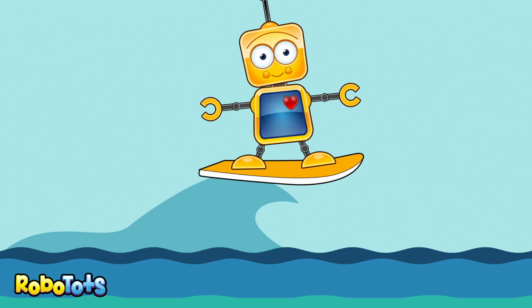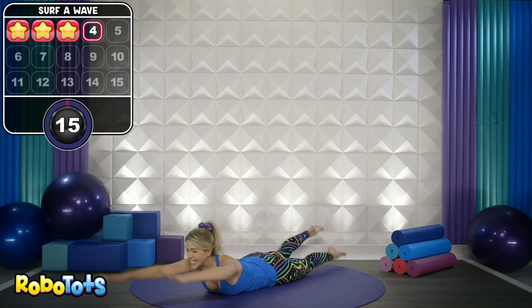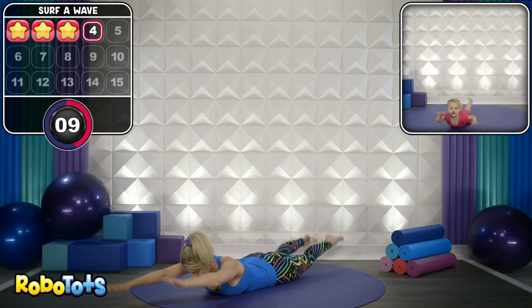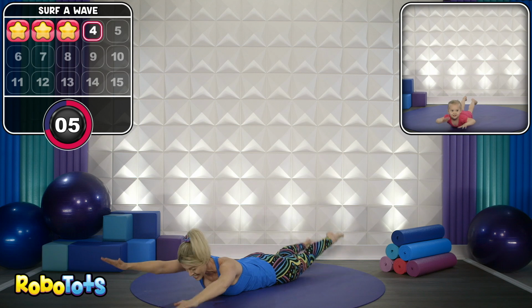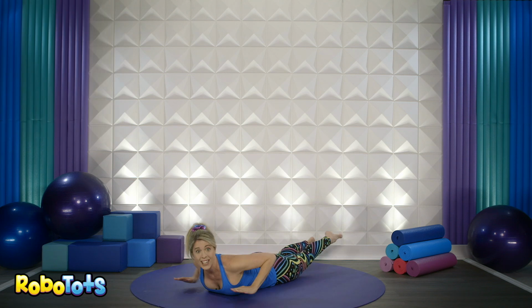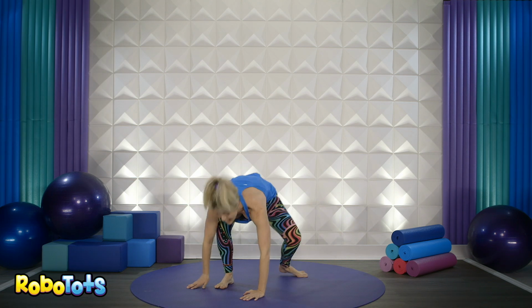Surf's up, dude. Check out those waves. Lay down on your surfboard and swim with your arms. Let's go catch a big wave. Here comes the wave. Jump up in 3, 2, 1. You caught it. Way to go.